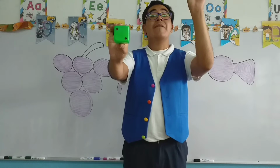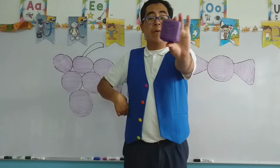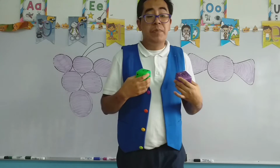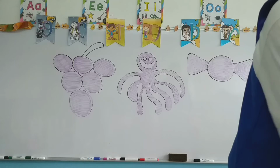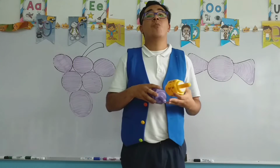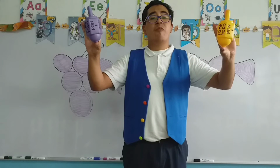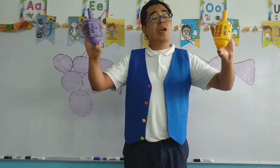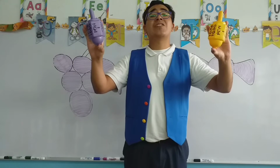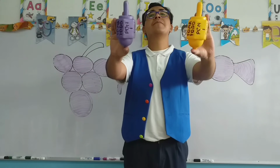This one? Very good. This one, color purple. Let's continue with tops. The word top in Spanish, una pirinola. We have two tops, once again, using different colors. The teacher only wants you to recognize the one that is purple. Where is it?